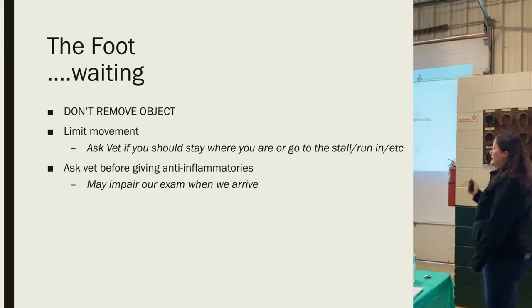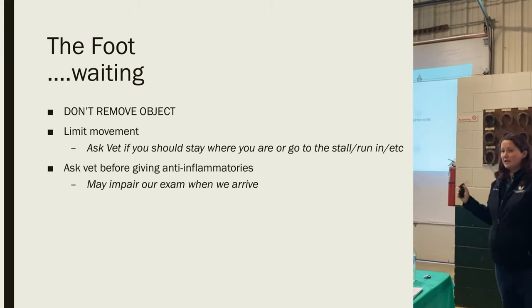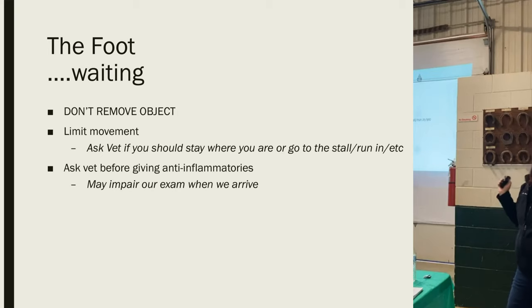So while you're waiting, generally don't remove the object. We're obviously going to have talked on the phone because you called. It's nice if you leave it in because it lets us see exactly where it was and where it went. So when we take x-rays, we have a better idea of if we're going near structures that are important. There can be caveats to this. If you send me a picture and it's so big or so large or in a place that if the horse moves, it's going to do more damage, I'll ask you to pull it.